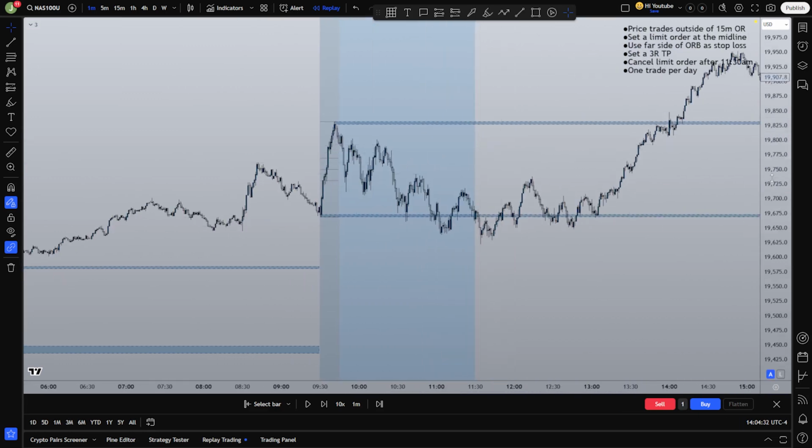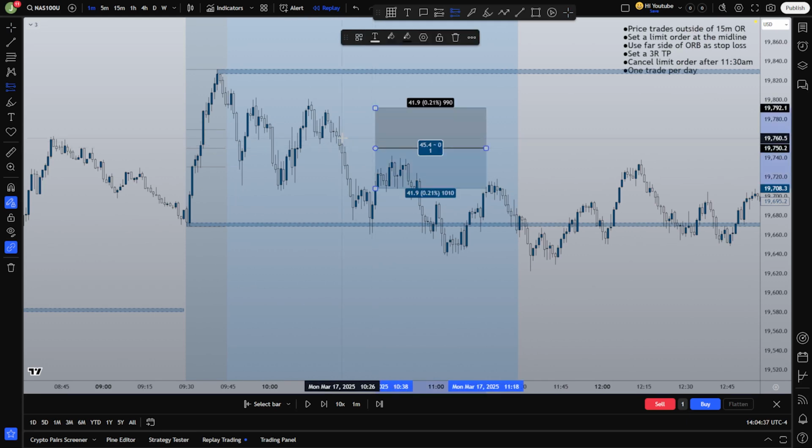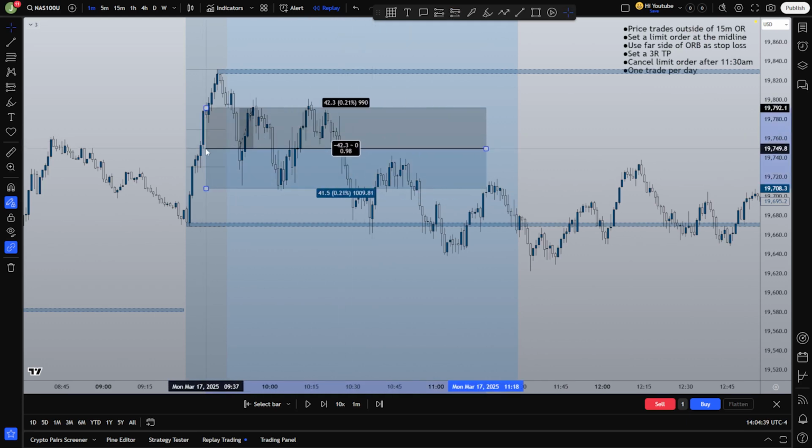Let's see. This looks like it's a no entry, but we'll definitely double check. Let's see. Midline is right there.